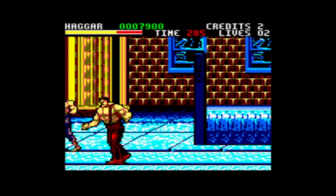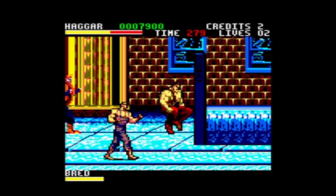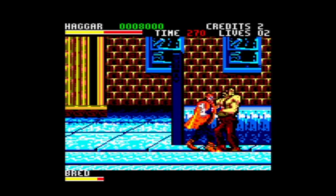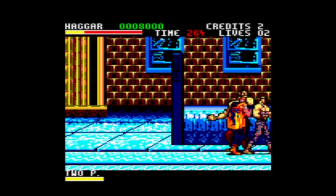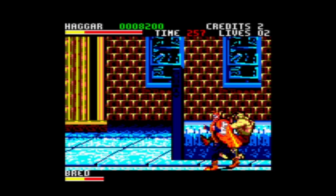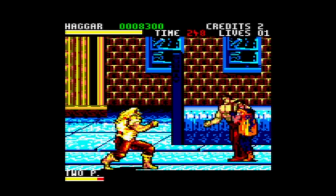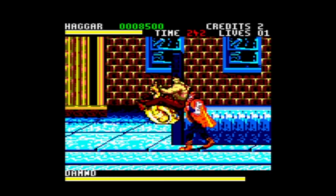Oh, we have another enemy first though. Okay, this guy's suffering from seizures for some reason. Oh man. Right, yes, I think the fire and down is the throw. Oh, there's Thrasher. Not looking too great there, buddy. Oh, straight off the bat, pile driving Thrasher.